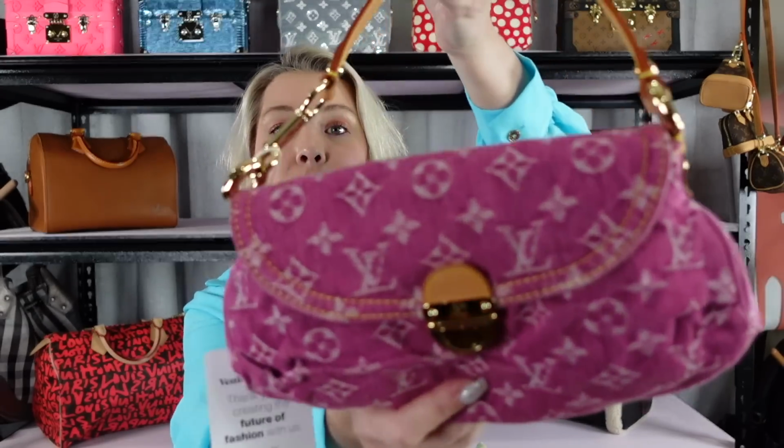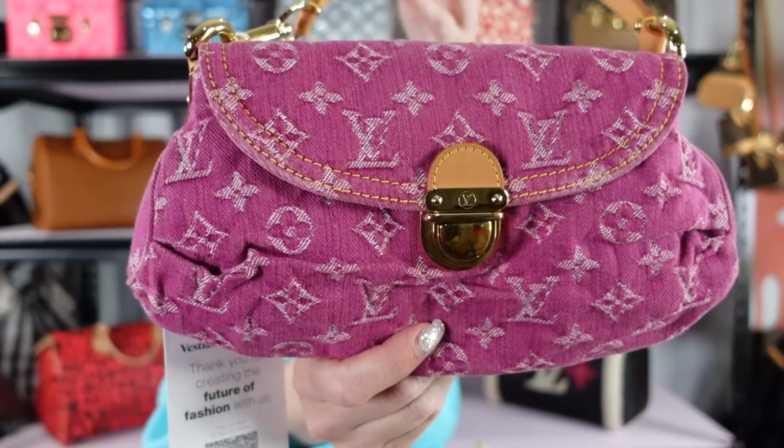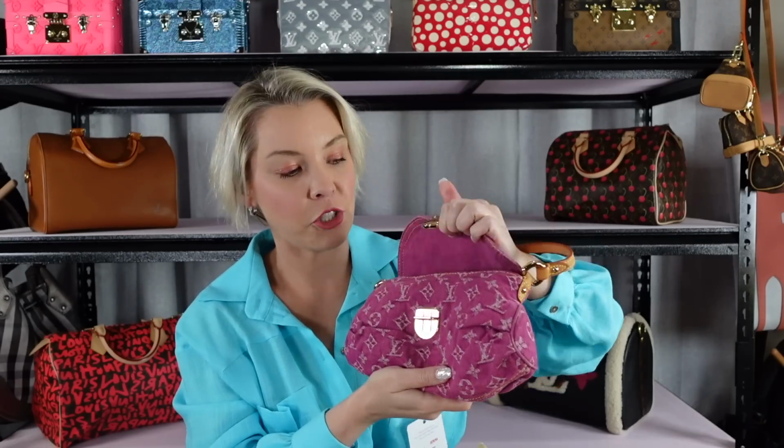It's in pretty good condition, I've got to say. So these denim pieces, the biggest downfall with them is that once they got grotty, they couldn't be brought back to life. So to find them in good condition can be hard. And when I do see them, I've been jumping on them, especially lately.